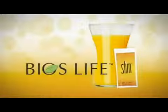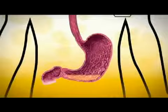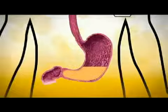There are 6 main ways BIOS Life Slim helps you lose fat and improve your overall health. First, by reducing your appetite. BIOS Life Slim contains a patented fiber matrix that forms a soft gel solution in your stomach. When taken before a meal, this slows absorption of the food you eat. This creates a feeling of fullness, which reduces your appetite and prevents overeating.